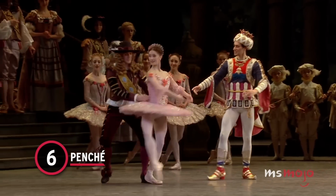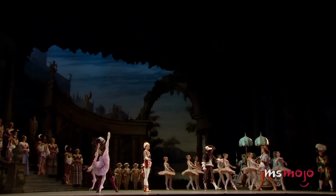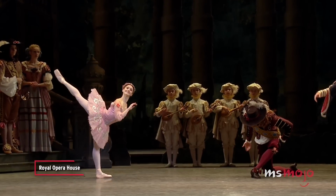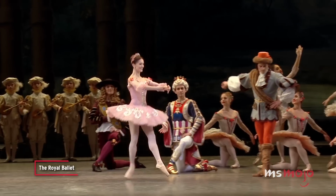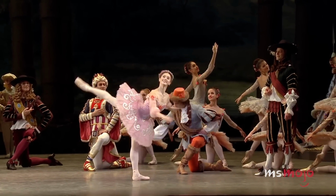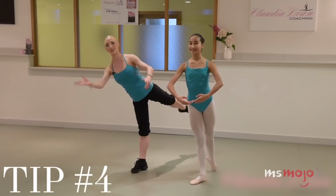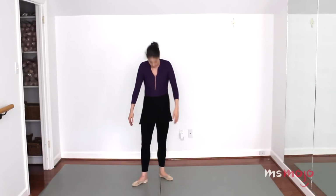Number 6. Penché. The francophiles out there likely know that the word penché translates to bent over. And that's exactly what this ballet move entails. But as you probably guessed, there's a lot more to it than just that. Almost anyone can bend over, but doing so on one leg while the other is at a 90 to 180 degree angle is a whole other story.